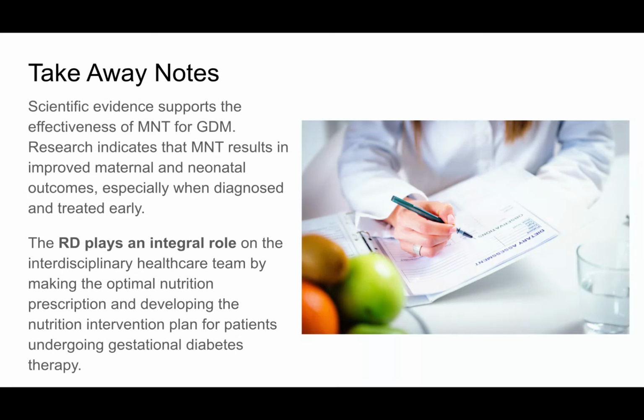So, just some takeaway notes that I wanted to mention: scientific evidence supports the effectiveness of MNT for gestational diabetes. Research indicates that MNT results in improved maternal and neonatal outcomes, especially when diagnosed and treated early. But most importantly, the RD plays an integral role on the interdisciplinary healthcare team by making the optimal nutrition prescription and developing the nutrition intervention plan for patients undergoing gestational diabetes therapy.